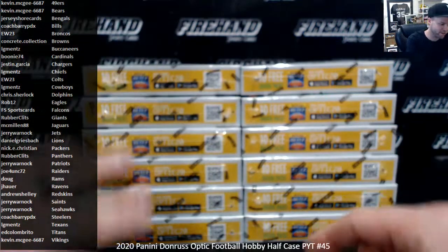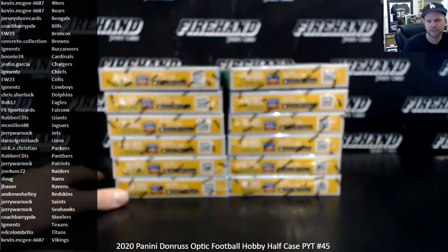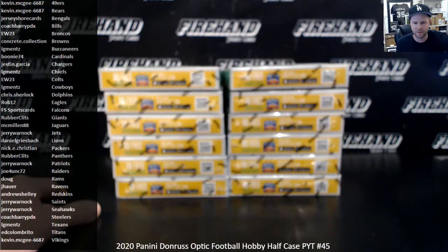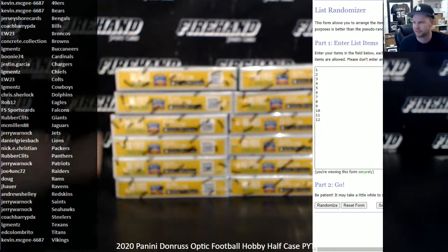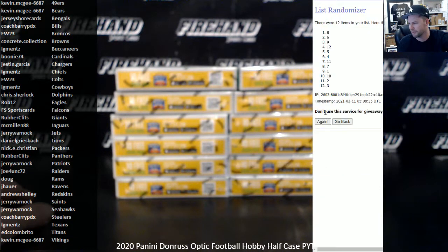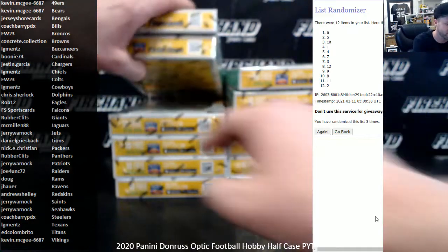Left side is 1 through 6, right side is 7 through 12. We're going to hit the randomizer 3 times. Top 6 are the ones we're going to break. Again, leftover 6 are going to be PYT 46 that breaks next. 1, 2, 3, 6, 5, 10, 1, 4, 7. So we got 1, 4, 5, and 6. So just 3 missing from the left.